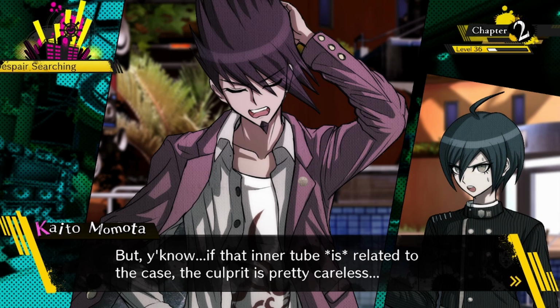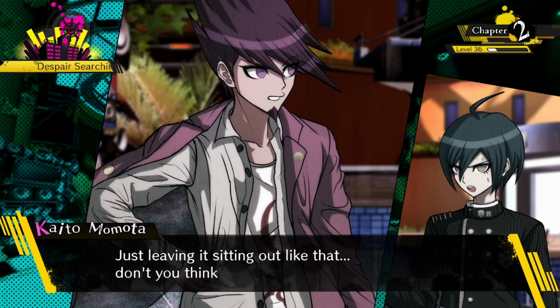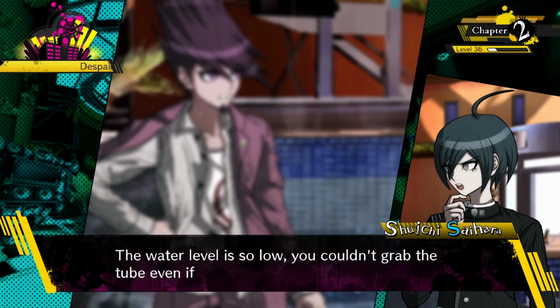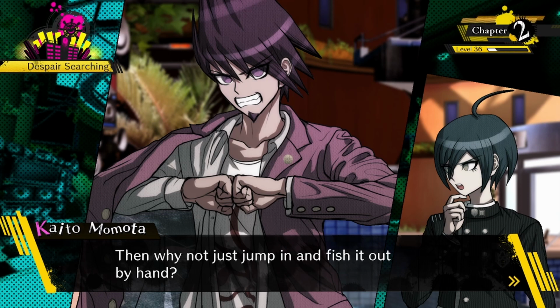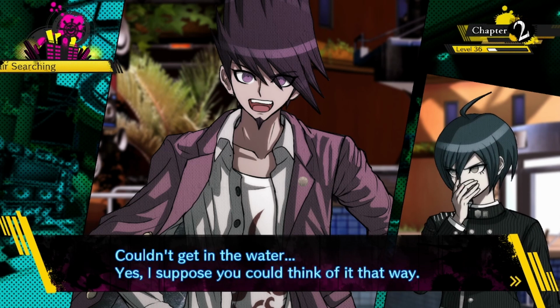But you know, if that inner tube is related to the case, the culprit is pretty careless. If it was related to the case, why didn't they clean it up? We were just told why. Were you not paying attention? So, just leaving it sitting out like that. Don't you think that's straight up careless? No, even if they wanted to put it away, they couldn't. There's no pole or anything around here that you could use to get the inner tube. Remember, the water level is so low, you couldn't grab the tube, even if you did manage to bring it closer. But you know, then why not just jump in and fish it out by hand? Oh, that's right, they couldn't get in the water. It takes him a minute. Couldn't get in the water. Yes, I suppose you could think of it that way.